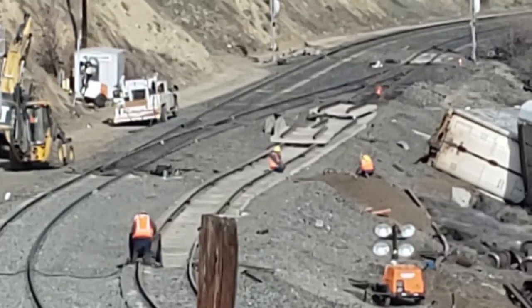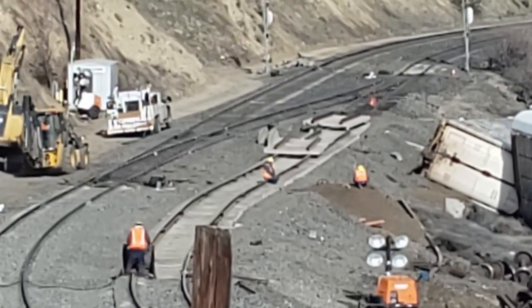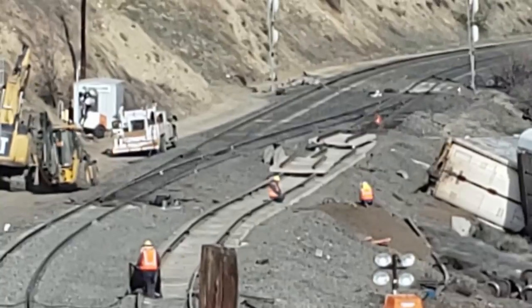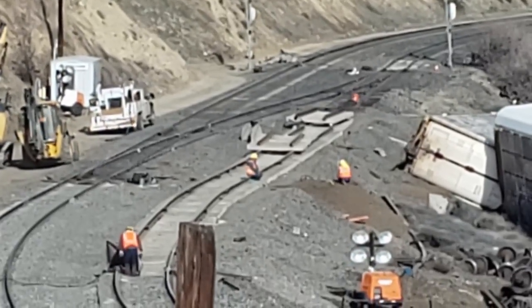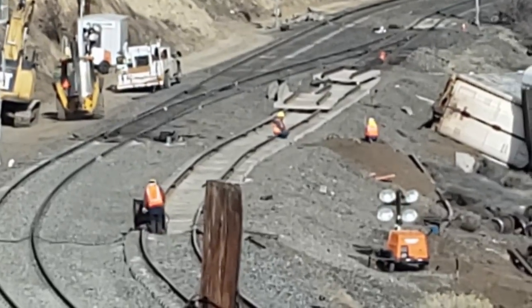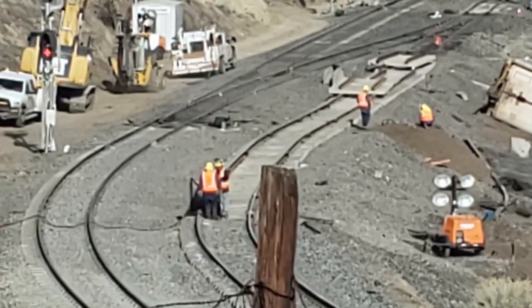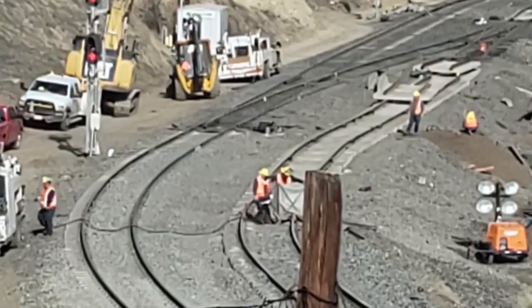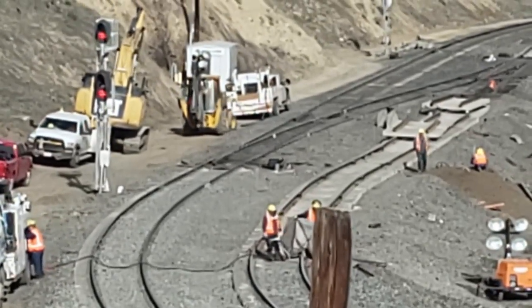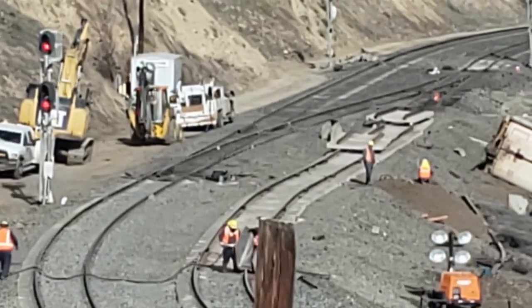The rest of the control point used to be, there were some concrete ties. You can see the edges of them on the number 1 track, on the track on the left, and then wood ties in the turnout up to the switch on the number 1 track. But they put a couple of concrete ties in there. The switch ties appear to still be wood.